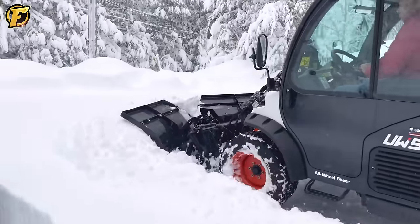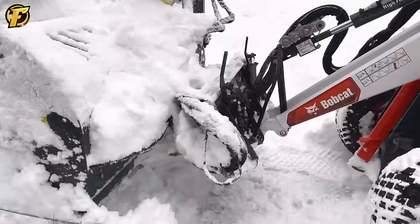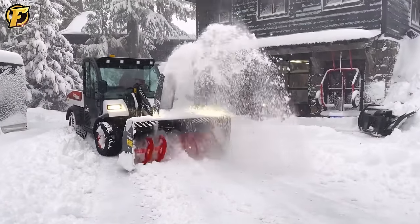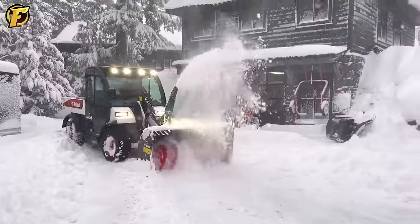The Bobcat Toolcat UW56 is not just a machine, but a true technological marvel when it comes to dealing with harsh Russian winters. With flexible maneuverability and equipped with sharp blades, the Bobcat Toolcat UW56 can handle snow with ease.